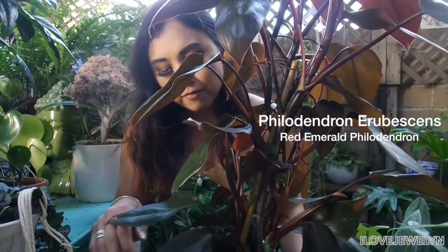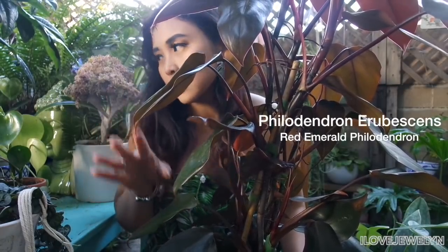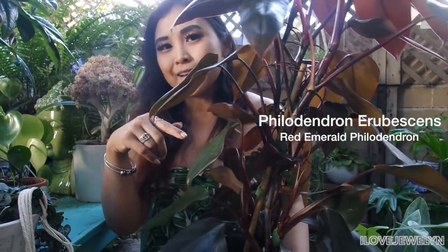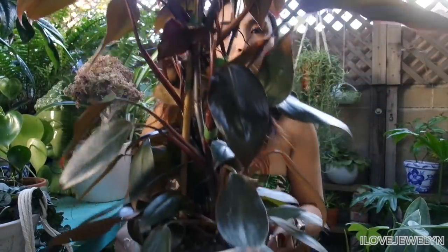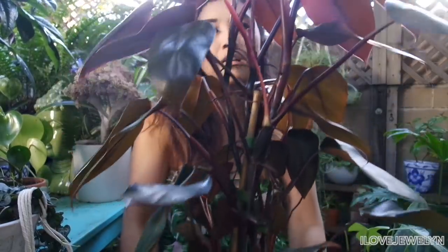Here's another new plant find of mine. It's kind of crazy because at this particular retail space, I got three plants. I got my philodendron panda, my biggest one, this one, and another plant you'll see in a second that's made it on my top 10. I don't know how that works out. I love philodendrons. This is the red emerald. I don't have this plant. This is a newly acquired plant to my collection.